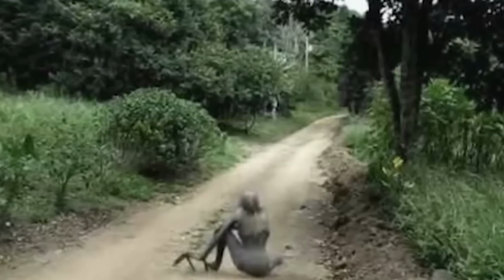In the middle of the road up ahead is this dark grey creature sitting on the ground. Like the body looks clearly human, except its fingers are creepily long and thin, and as the cameraman gets closer, the thing turns around and you can see it's a female with long hair and dark facial features. And then the video just conveniently ends.